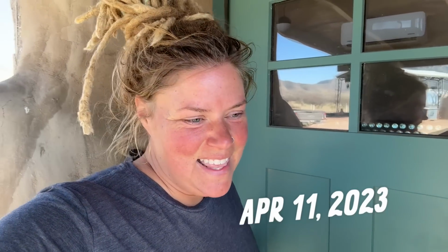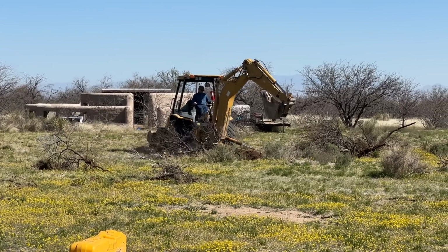Today is the day. They're starting our house pad. Wilcox Rock and Sand is here. They are getting ready to scrape the whole area, remove some trees, and start building up the soil.